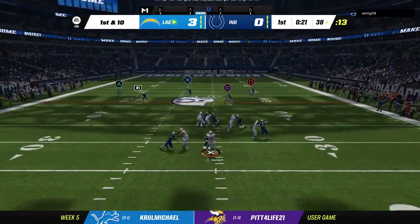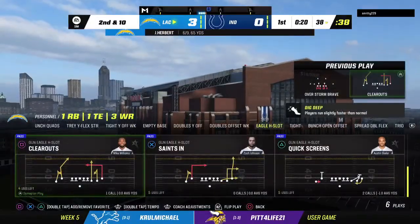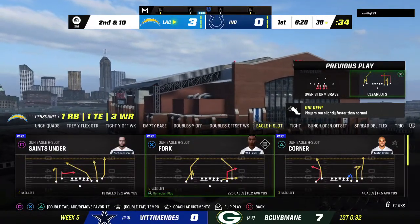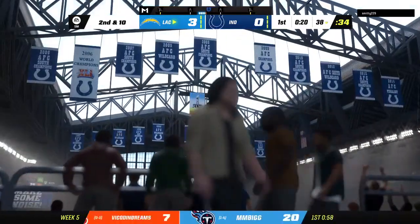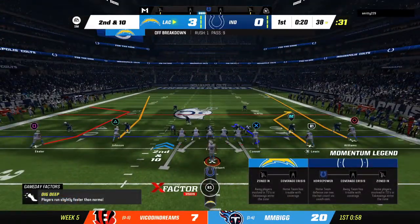Back to the air. On this one, incomplete. The pressure got to him as he released it. And it's 2nd down. Though we've seen some good pressure defensively already here in the first quarter, here's another good example. From the 38 on 2nd and 10.